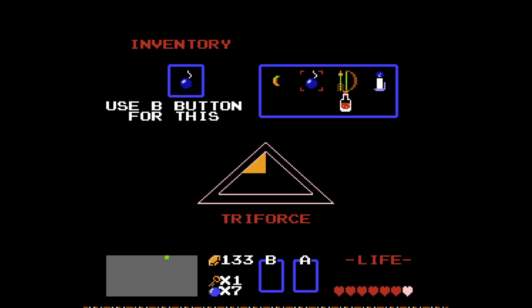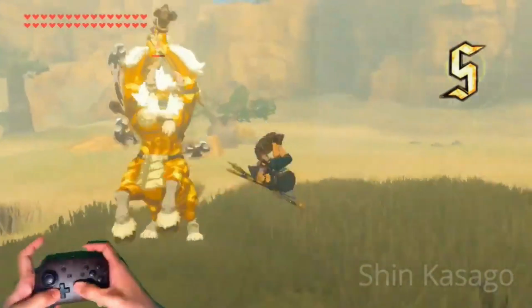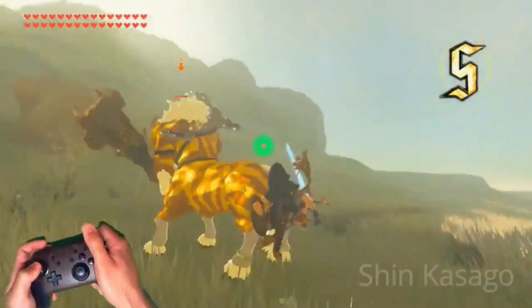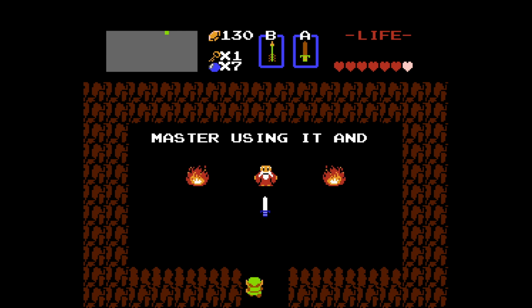The reason we're up in the mountains is to go to this cave, guarded by a Lionel. You might recognise a Lionel from the Breath of the Wild combo videos that look crazier than Devil May Cry. This is where they started. Inside, an old man tells us that if we master using it, we can have this. What he means is if we get good at using the sword, we can have a better sword.